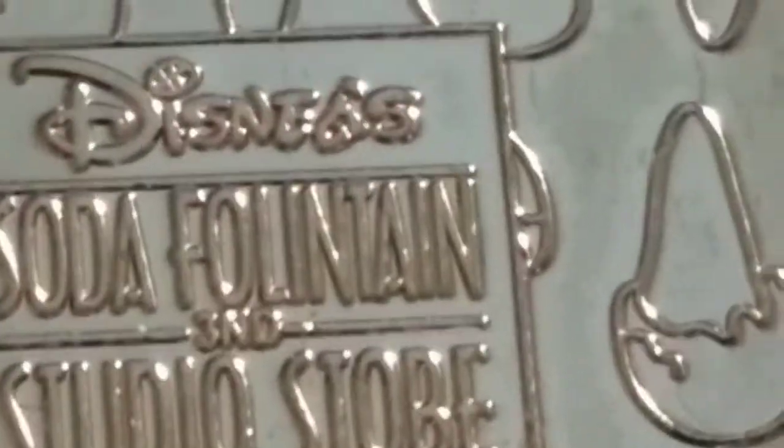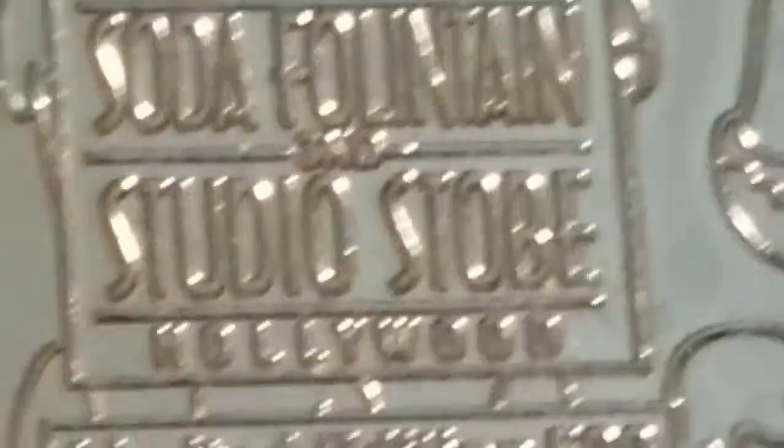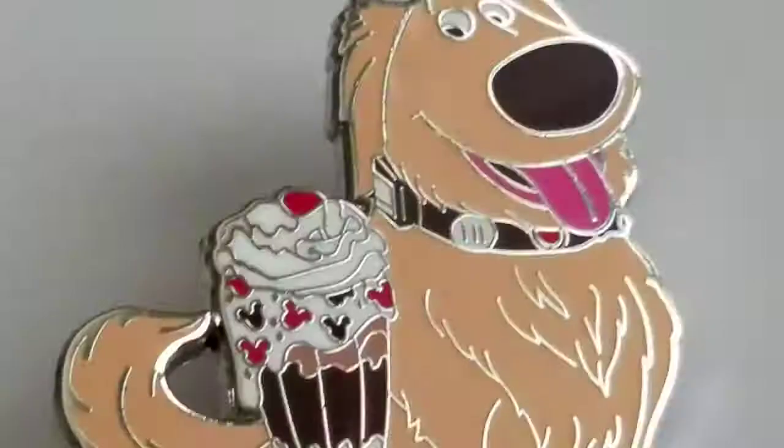This one here, the Y is not pronounced in Disney. It's just a blobby letter. It looks like it might be upside down. The fountain is spelled with an L-I pressed together to make it look like a U. You see here the "and" is with a 3, and then Studio Stobe. Obvious signs of being faked. And I had to zoom in with my camera to see those differences.